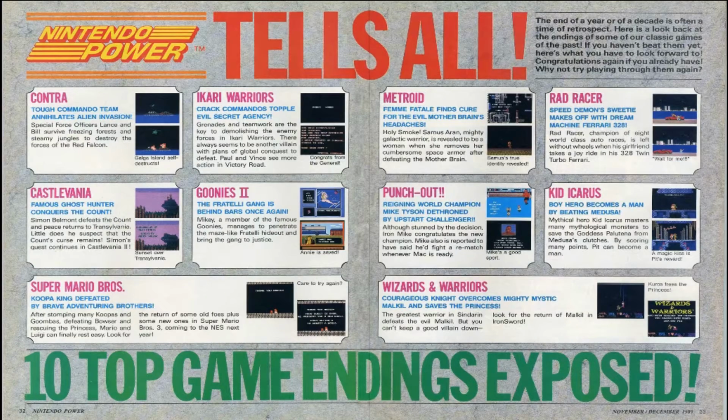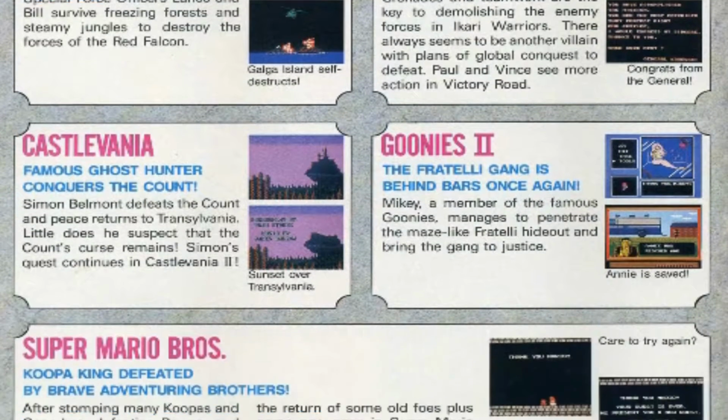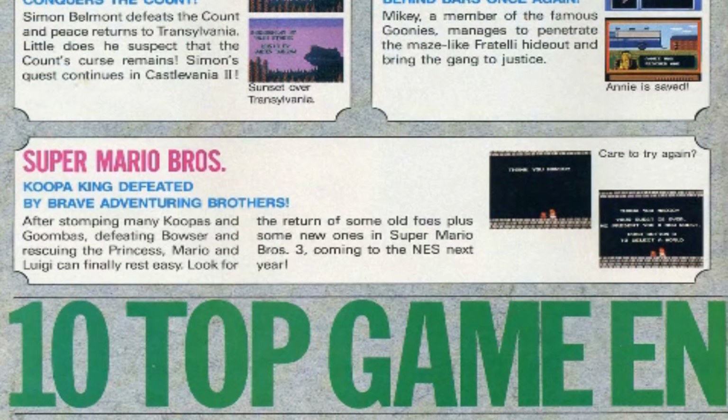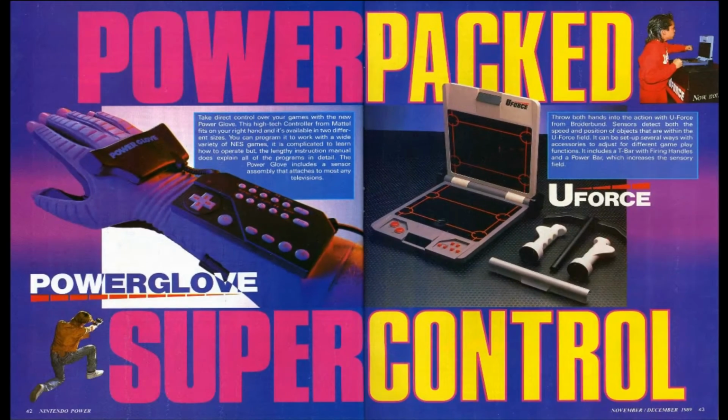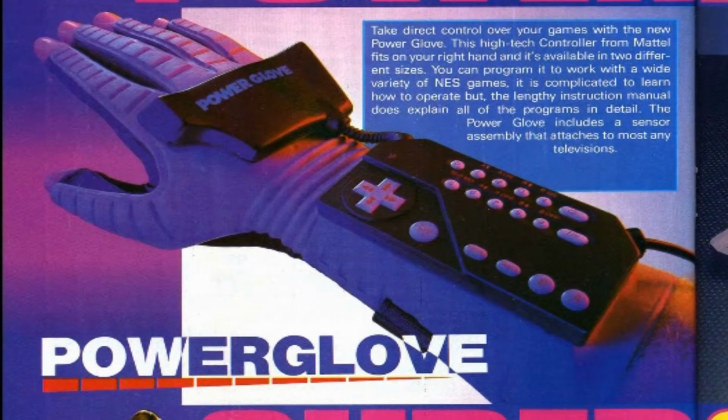We have a few special features thrown in as well, like 10 game endings from various game packs like Super Mario, Punch-Out, and Akari Warriors, as well as showcasing the hilariously bad Power Glove and U-Force peripherals. Man, these things sucked, especially the Power Glove, ugh.